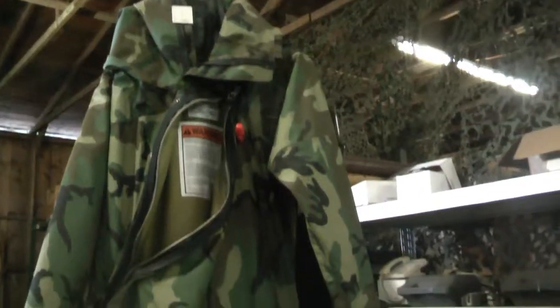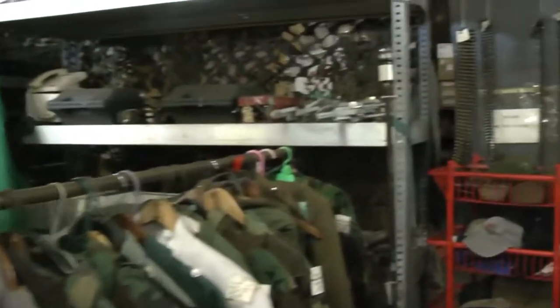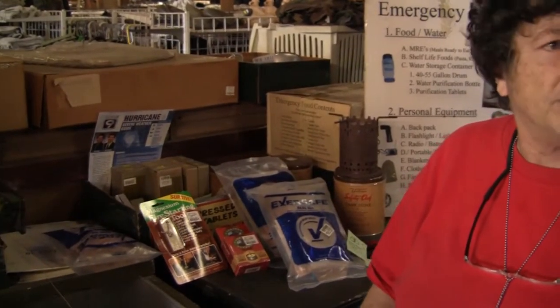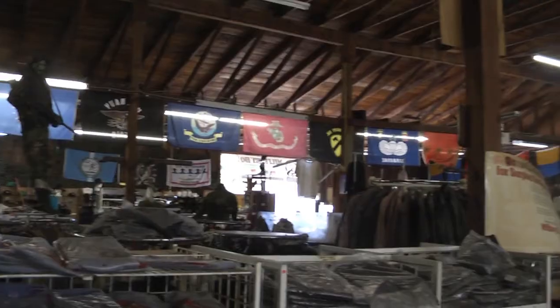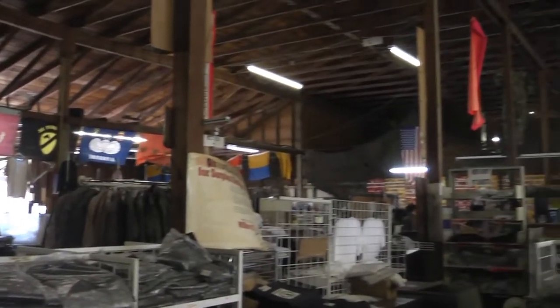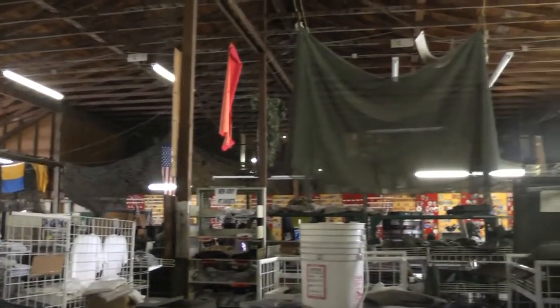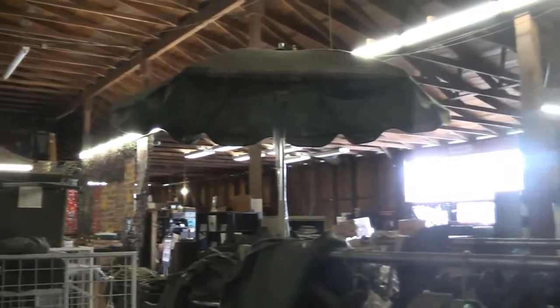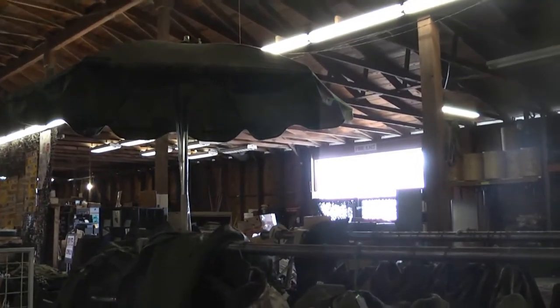Basically, a minimum of 3 days worth of clothing. You should have at least 3 days worth of food, meals ready to eat, preferably military style, ready to eat food, not the dehydrated ones that need extra water, the ones that you can just tear open and eat. Because any emergency shelter, it'll take them 2 to 3 days to get set up to be able to handle a large volume of people. So if you can handle your own personal needs, you're a step ahead of everybody else.